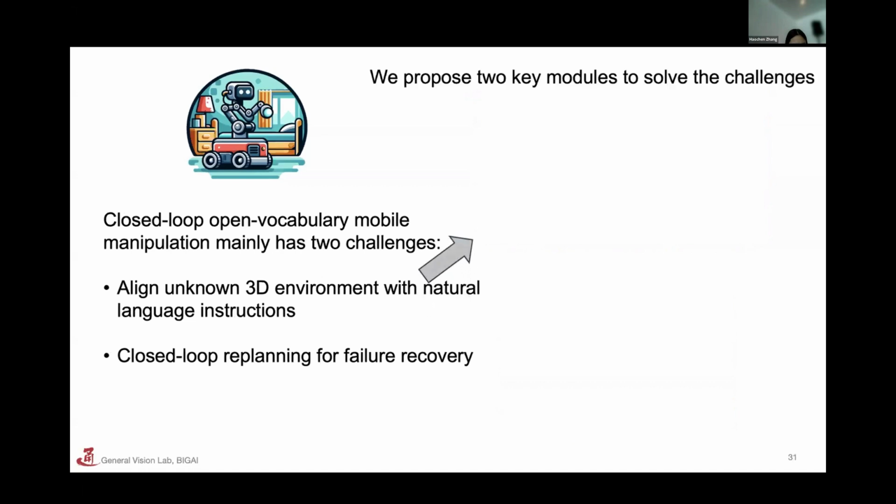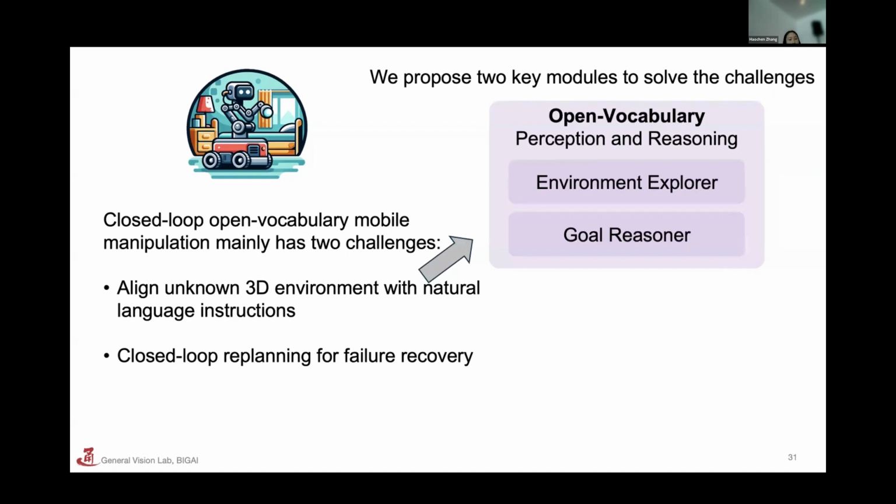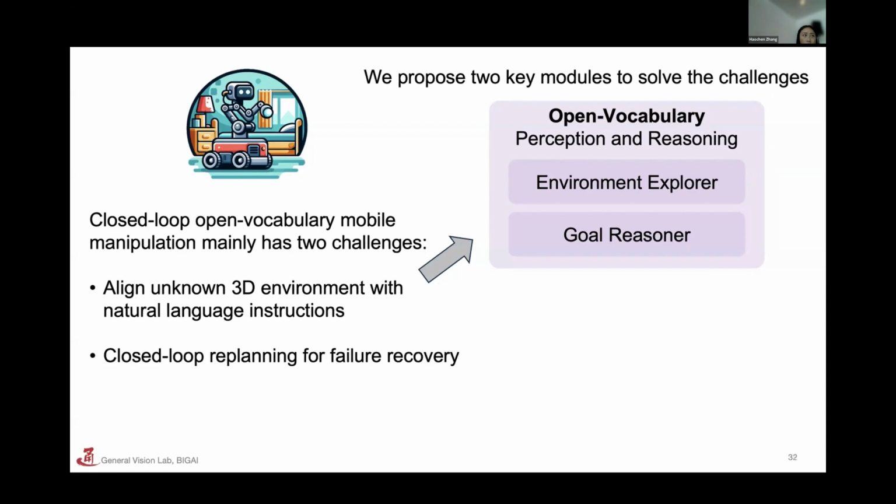And we propose two key modules to solve the challenges. The first module is called Open Vocabulary Perception and Reasoning. In this module, we use computer vision methods to build a 3D scene graph for the 3D scene. For example, we need the robot to go around the room first, so it can have a global map of the 3D scenes. And then we have a GPT reasoner that uses the image and the user input to decompose the task into several primitive skills and several steps.